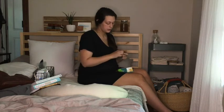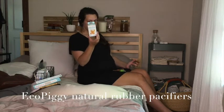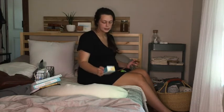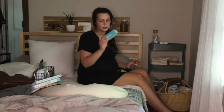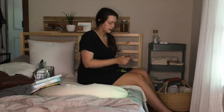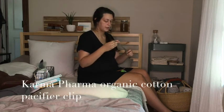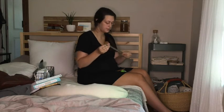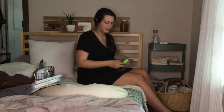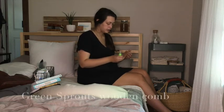So we use these Eco Piggy all natural rubber pacifiers for the kids. This is the size that we use for Timothy, but they do make a 0 to 6 month size. And then I've been using this Kaema Pharma organic cotton pacifier clip for him. We don't clip it on anymore, but we did when he was a baby.